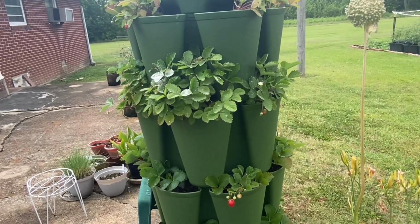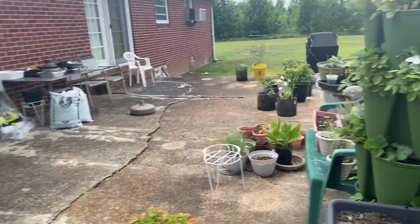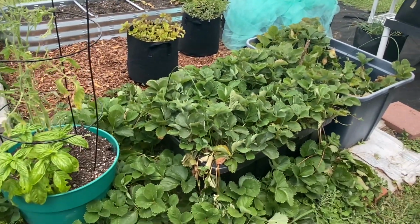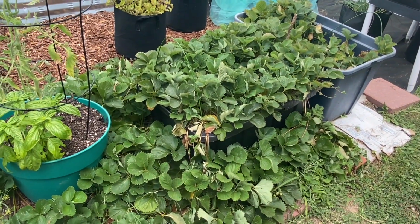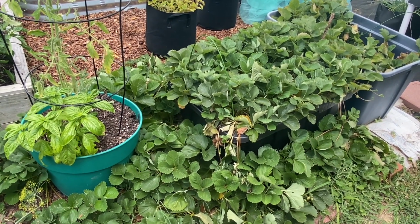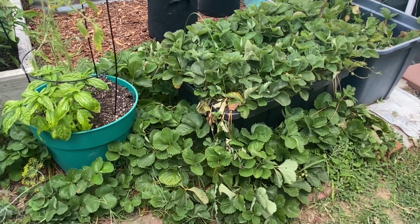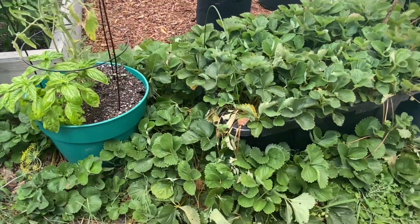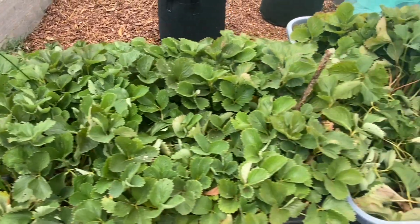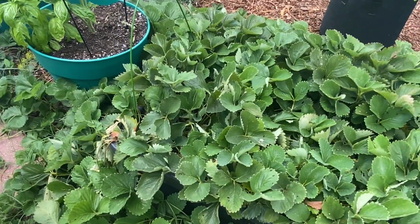She got all the plants from over here last year in May or sometime, April or May. I bought 8 strawberry plants. All Star is the variety. And by like August, I had to get this container because they had outgrown that container.